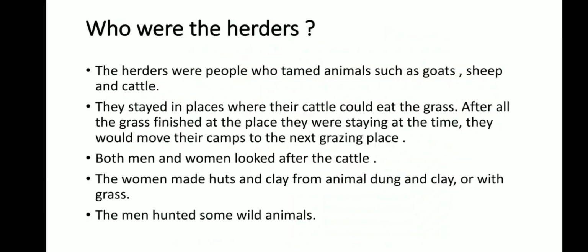Who are the herders? Herders were people who tamed animals such as goat, sheep, and cattle. What is taming, you may ask? Taming is when you change something's behavior to do a certain thing for you or to act a certain way. Just like how, for example, cows don't attack us, we can milk them. They can help us with agriculture in the farms and other stuff as well. And dogs. Dogs don't bite us. The ones that are close to home, they act well, unless they are sick or something, but they really don't act like the ones in the wild. The ones in the wild, if they see you, they will eat you up.